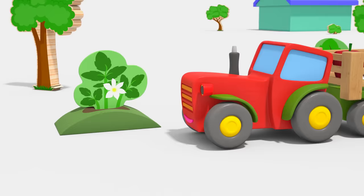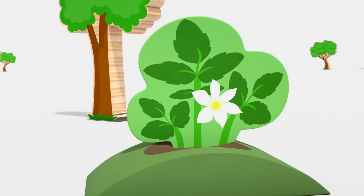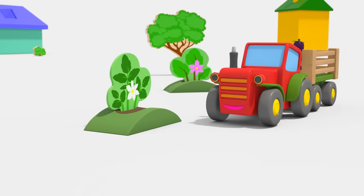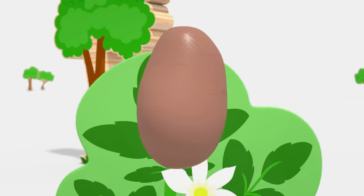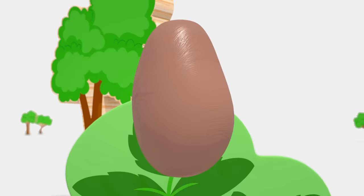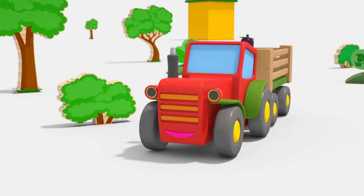Look, and this bed is empty. Nothing is here. And nothing is there. Where are the vegetables? Ah, that's it. What is that brown vegetable hiding underground? Right, it's a potato. That's why the bed is empty. Now the trailer is full. Tractor, you can go.